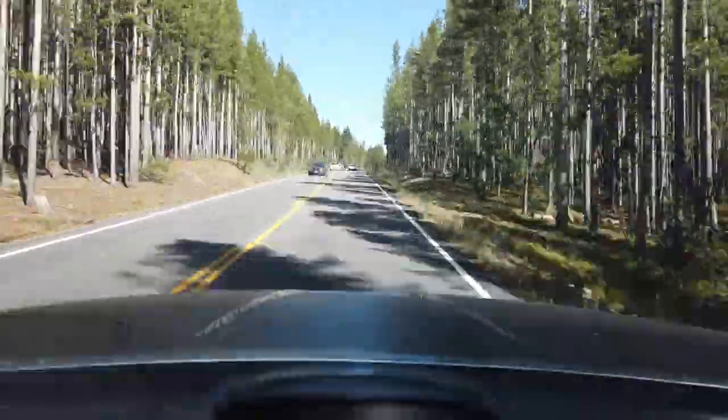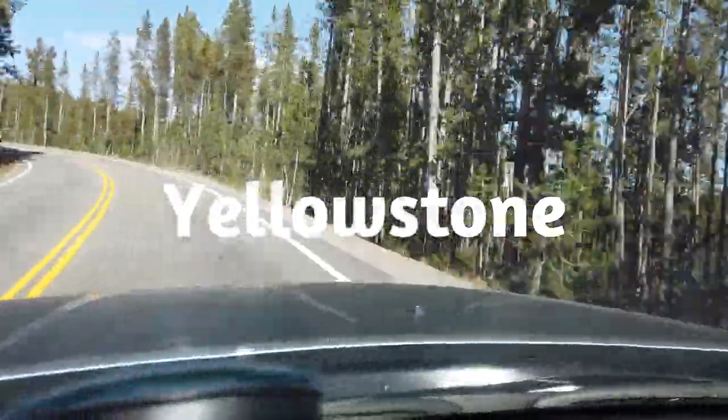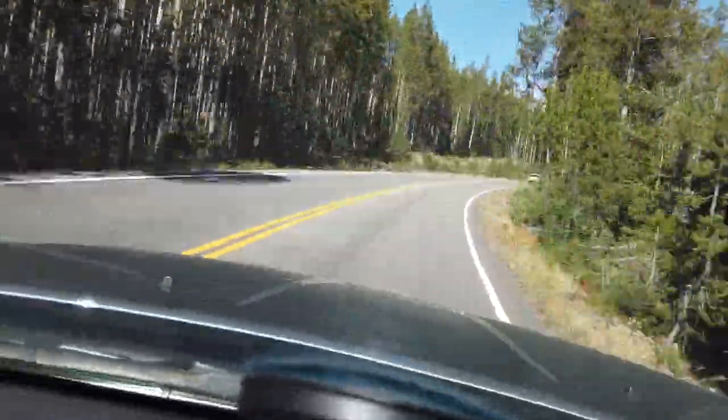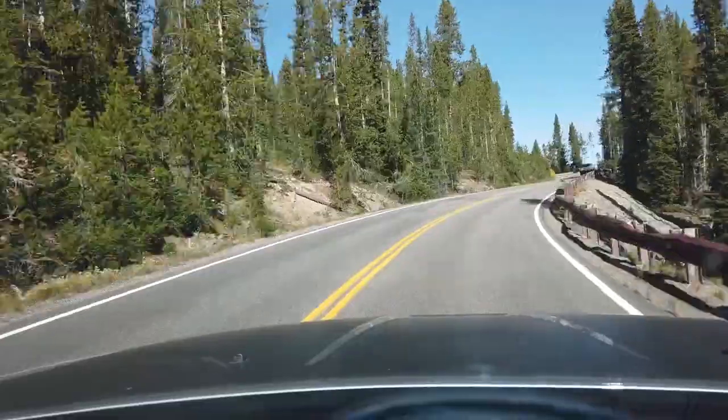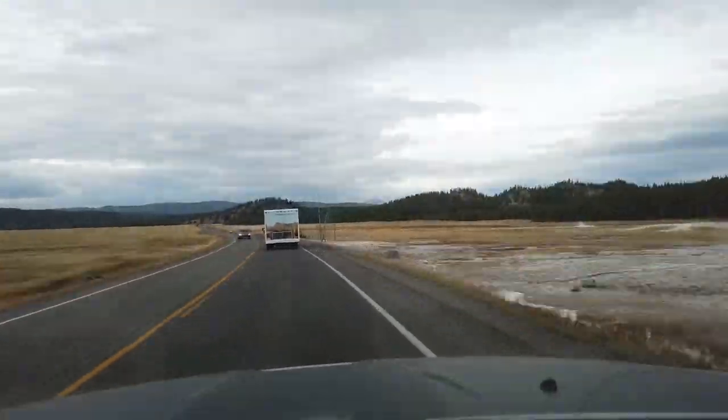Perhaps nothing has epitomized the American family vacation as much as Yellowstone National Park has over the last century. Hordes of people crowd around the park's sensational geothermal features and create traffic jams anytime a bear is spotted.